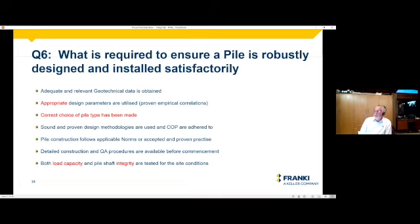Sound and proven design methodologies should be used and codes of practice adhered to. Pile construction should follow applicable norms or accepted and proven practices. Detailed construction and quality assurance procedures should always be available before the commencement of a project, and the documentation should be verified by supervising authorities. Both load capacity and pile shaft integrity should be tested for site conditions on most projects and is a vital part of furthering the knowledge of pile foundations in conditions in a particular region.